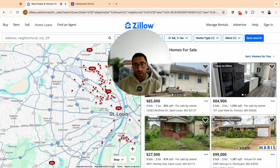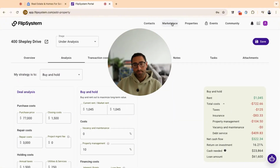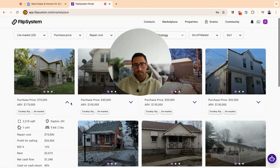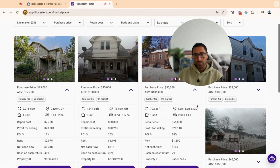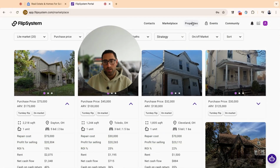And then you can try to buy some vacant stuff and all that kind of stuff in order to find some properties to buy, renovate, rent out, and then refinance or sell. A way that you could do that is by coming into the Flip System portal. You can actually go to Marketplace, and on Marketplace, it'll have deals in different cities here. So this is in Dayton, Ohio. This is in Toledo, Ohio, St. Louis, Missouri. So what we can do is actually come in here, add this property to our queue.